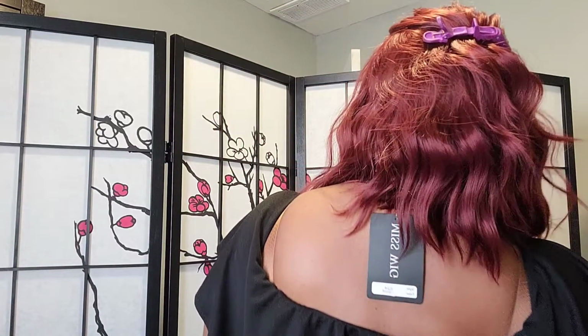So yes, you can probably even get a ponytail on top, but I'm not sure. I didn't try that one. But yes, look at it. The versatility on this wig is just amazing. And it feels so soft to the touch. It definitely has you feeling like Miss Queen, honey. Yes.